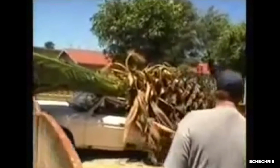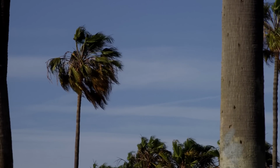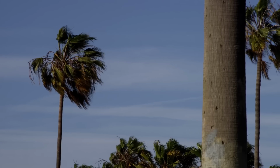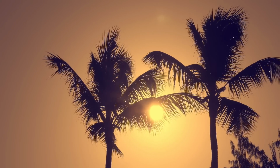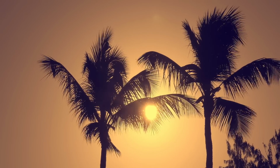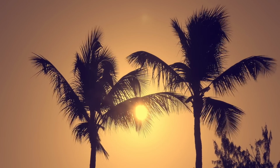A palm tree's weight varies by species. Some only weigh about 100 pounds per trunk foot. Others get as heavy as 500 or 1,000 pounds per trunk foot. That's to say, a 10-foot palm tree could easily weigh 10,000 pounds. We'll assume that this was one of the heavier ones.